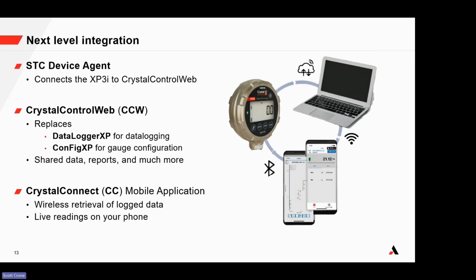So we also included a next level integration. Instead of having the software packages that we had before, we have STC Device Agent, which connects the XP3i to Crystal Control Web. That's installed on your computer. Crystal Control Web is actually accessed through the internet, and it replaces Data Logger XP for data logging and Config XP for gauge configuration. So you can share data, you can share reports, you can configure the gauge, you can look at your data runs, and a few other features.